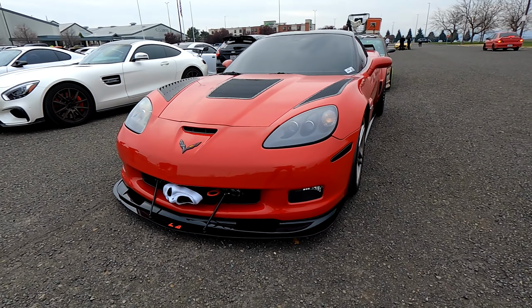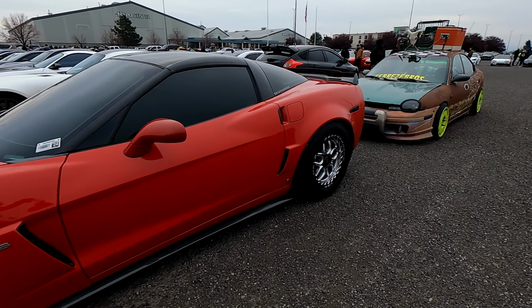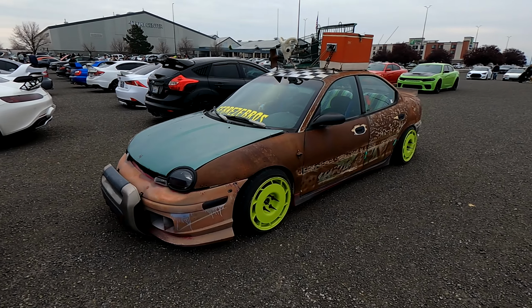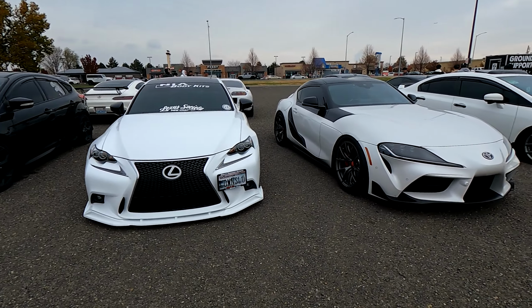All right, so we're out here. We have this Corvette. Has a sticker from Kaizen Speed. They do a lot of Corvettes and Camaros. Don't know if this is theirs or not. This Neon has looked like this for as long as I've lived in the area. It's cool to see one car kind of maintain its style.